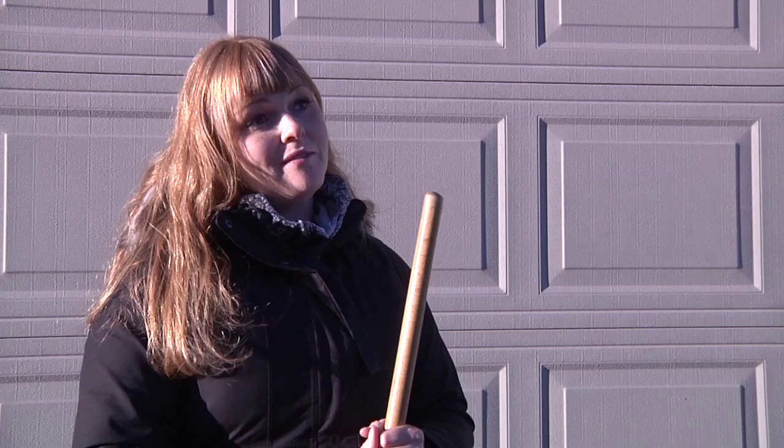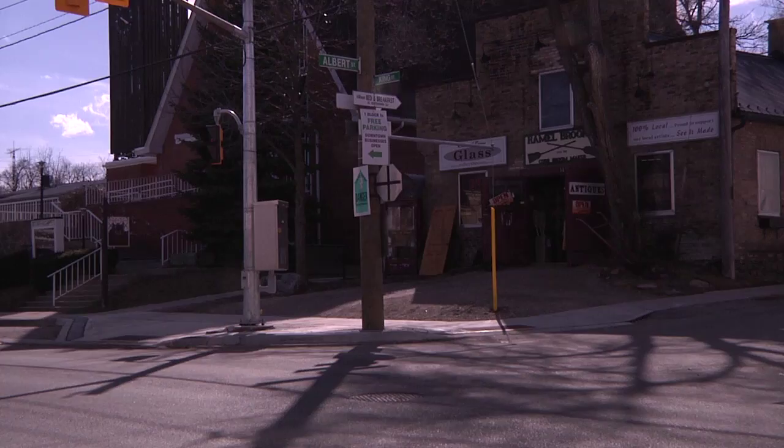Hamel Brooms is one of the last corn broom manufacturers in Canada and is a very unique destination to visit.